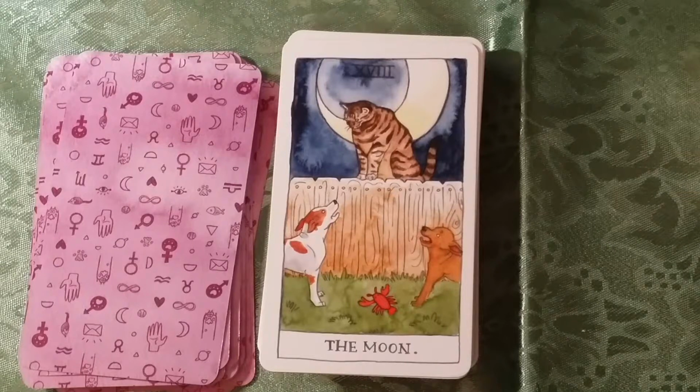Okay, number 18, the Moon. At night we do our best work. Dream, recharge, or run madly around the room, knocking things over. Upright. Night is when you see most clearly your wishes, your desires, yourself. Pay no mind to the little dogs that would get in your way. They may create anxiety or uncertainty, but they're nothing more than pests.